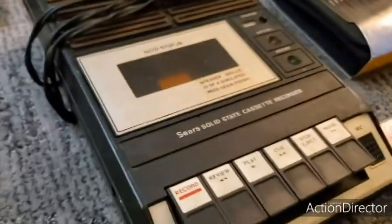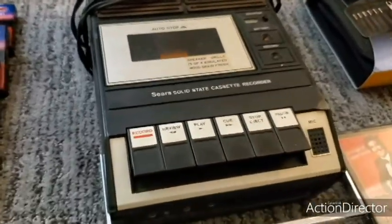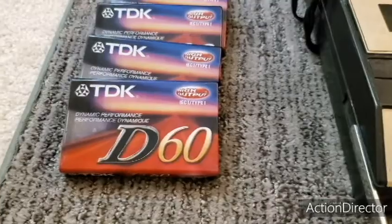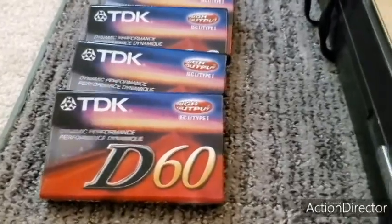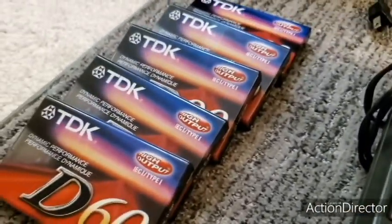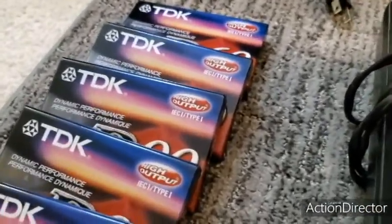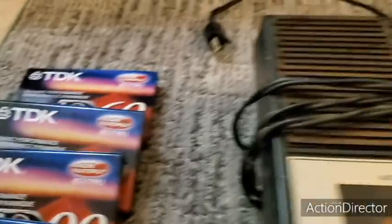Anyway, this thing does power up. I powered it up and actually played a cassette. It played okay. So this is all the stuff I picked up. I picked up all of the stuff you're going to see here for a total of $35. We've got five of these brand new unopened recordable cassettes for the recorder. I think I'll do those separately though.